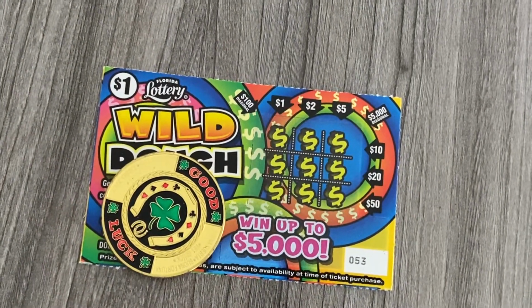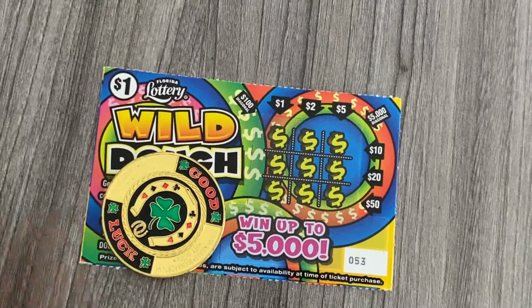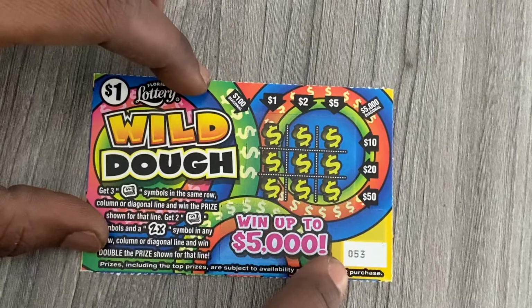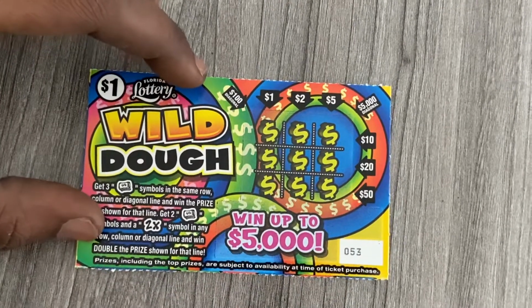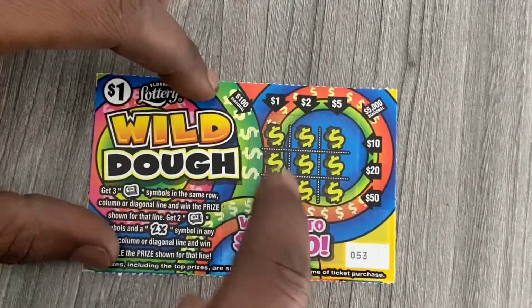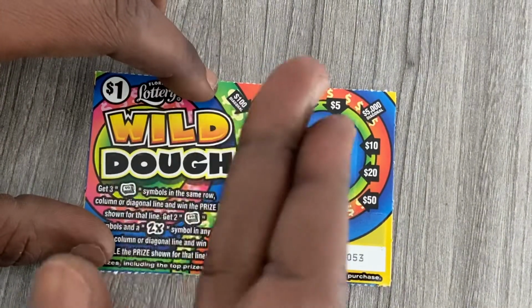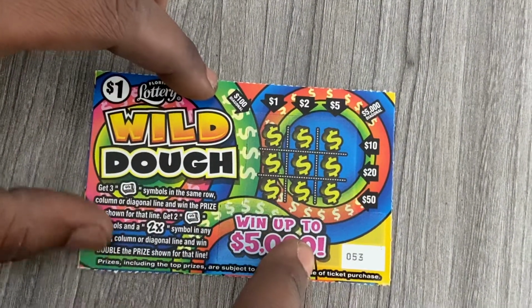On today's video, I'll be scratching a brand new $1 Wild Dough ticket from the Florida Lottery. This is ticket 53. Picked this one up at the meat store. The most that I ever won on this was $2, and I won that twice, but you can win up to $5,000, so fingers crossed, hopefully one day I can get there.